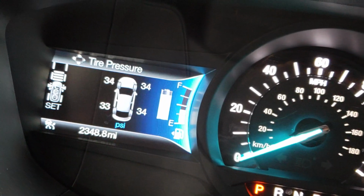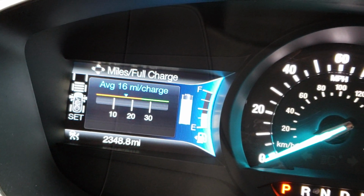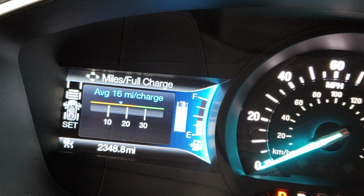Let's see. Do I have any choices here? Nope, just back and so forth. We're going to go up to the next one. Average miles for a full charge and so forth. I don't even understand what this thing does.